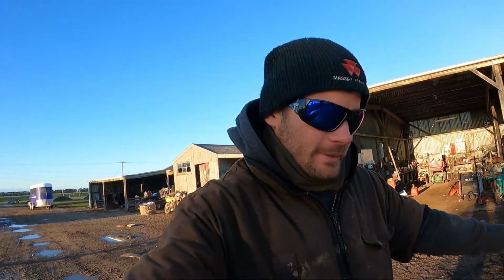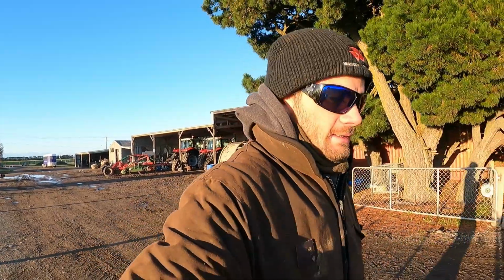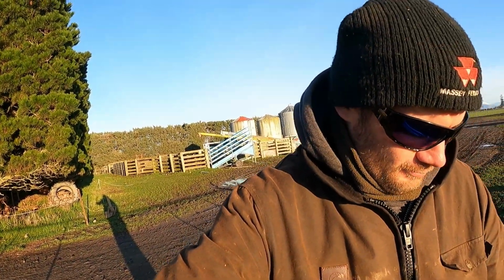Welcome to another episode here in mid-Canterbury, New Zealand. We're on this dairy grazing and cropping farm. Today we'll be doing a few different jobs. So just going to go open this set of gates because we've got to get this herd of calves back in, these little shits, if I'm completely honest. But I never checked the power yesterday, so it may have been my fault.